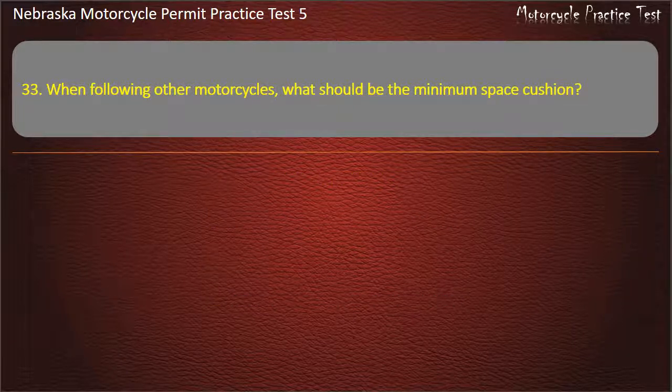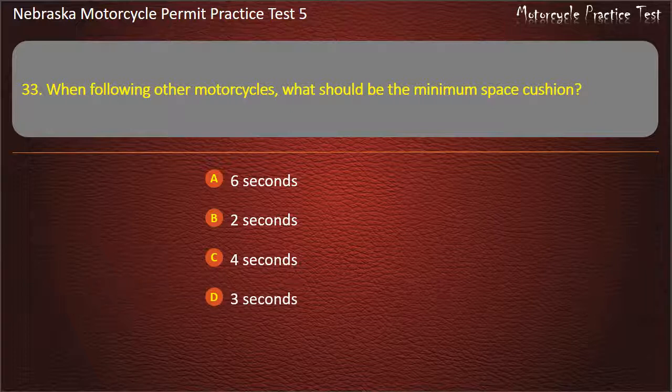Question 33. When following other motorcycles, what should be the minimum space cushion? 6 seconds, 2 seconds, 4 seconds, or 3 seconds. Answer: 2 seconds.